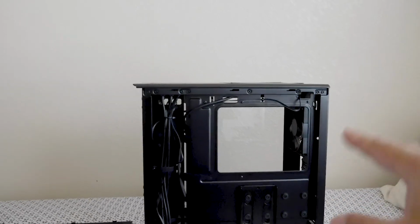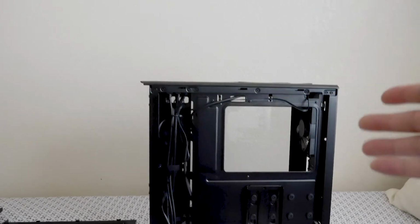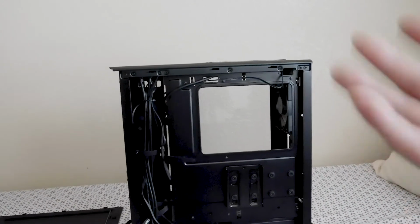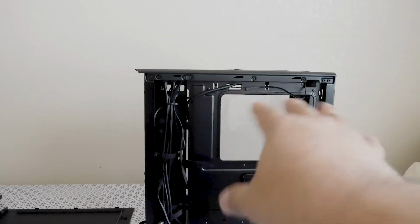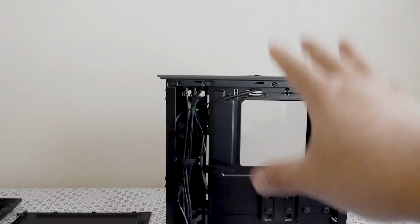So you have 3 different types of towers. You have the full tower, which is the much taller ones. Those are the ones you'll see at, like, say, Best Buy or online or Walmart. Those are full towers. Mid towers are something like this, where they're a little bit smaller than the full tower. If you need a little bit more space, but you don't have the space for a full tower, you'd go with the mid tower.